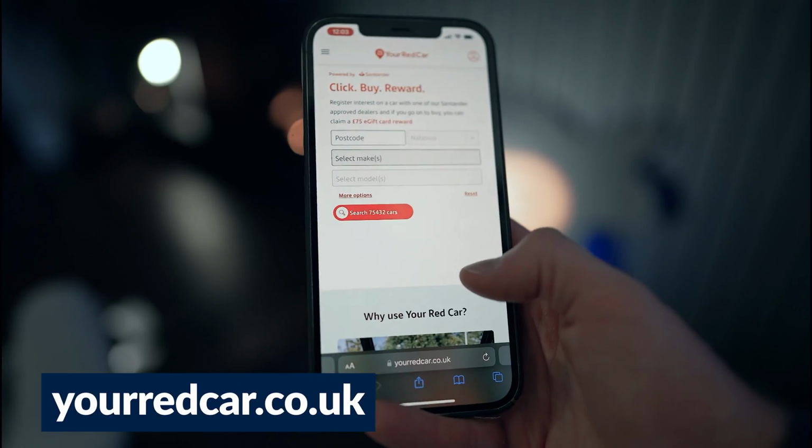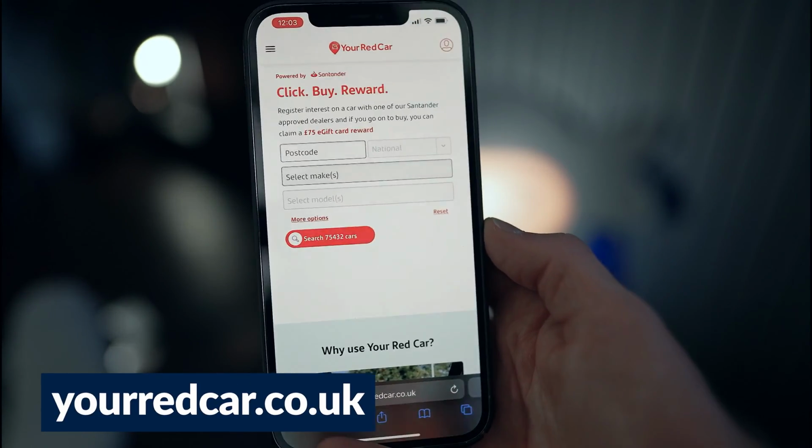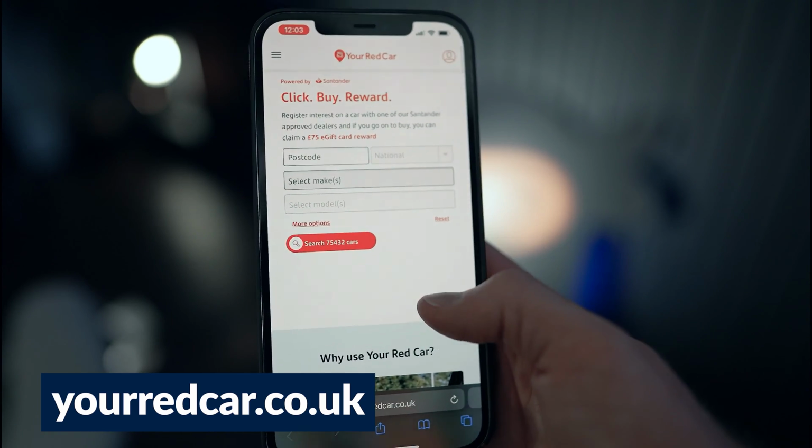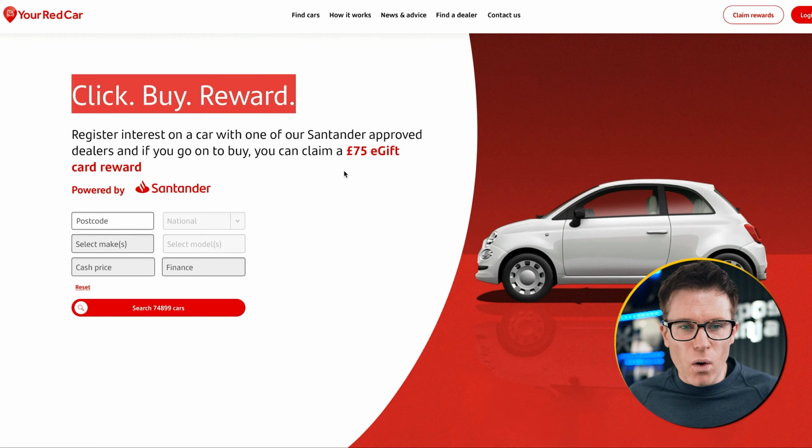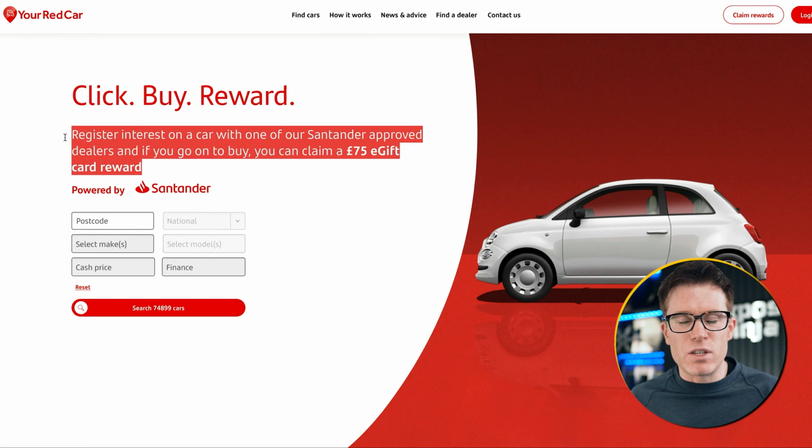Contrast that with this disaster of a landing page. This is yourredcar.co.uk. Now, I could rinse this for an hour, but we're going to talk specifically about social proof here. Now, the headline, click buy reward, the whole thing seems to be focused more on this £75 e-gift card than the fact that I want to buy a car.